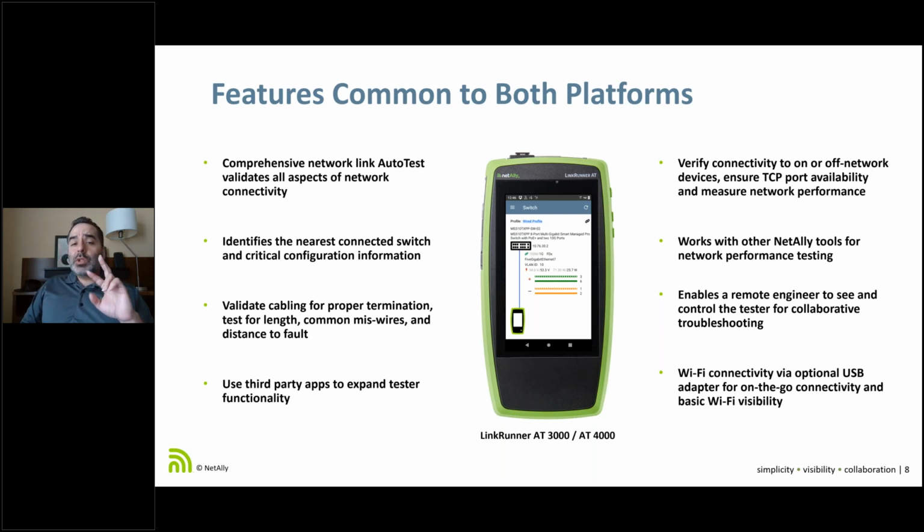Another common feature between the 3000 and 4000 models, and I mentioned this very quickly earlier, is that you now also have the ability of expanding the functionality of the unit by installing third-party apps. So if you have, let's say, a configuration app that you use to access your switches, you could use that. Or you could use a printer app, or maybe it's a camera app for that fiber inspection camera that you plan to use. Or maybe it's just a file sharing app.